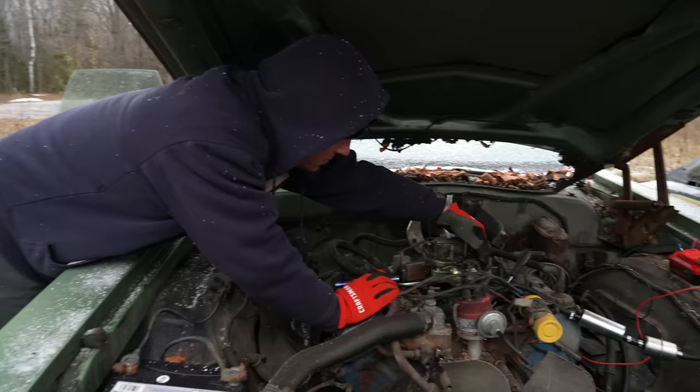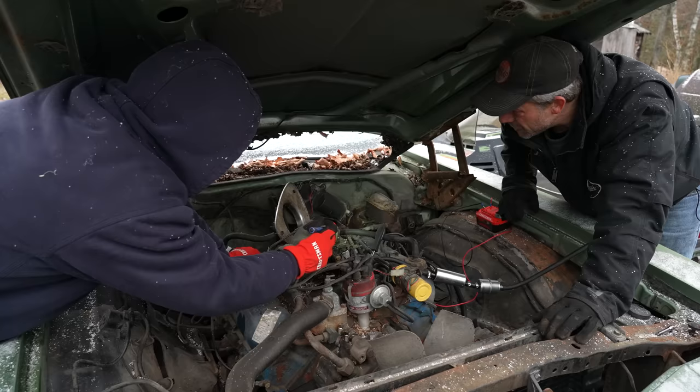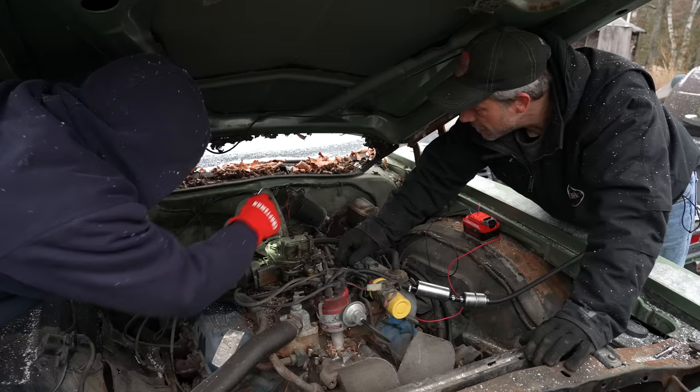Let's pull. Is that the accelerator pump? Yeah, that's sticky as can be. Yeah, well, it's dry. There's no fuel in it. So let's pull this top off. Okay. I mean, it's pretty straightforward.